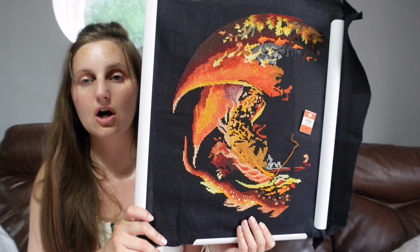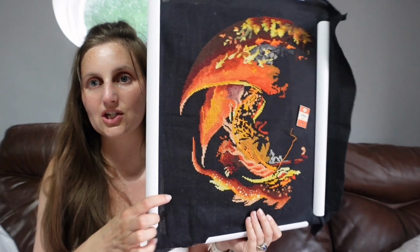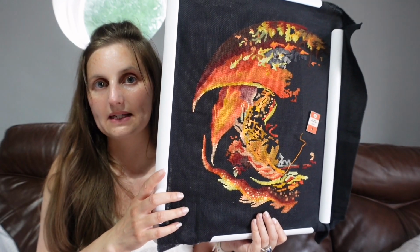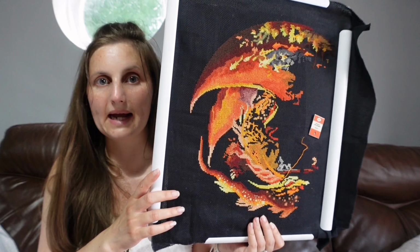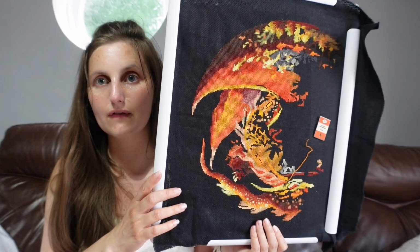So much. The colours are just so beautiful, especially on this black. I am stitching this on 14 count black Aida. It is not my favourite piece of fabric because it is just a fluff magnet. It attracts everything and I'm constantly picking bits off it.